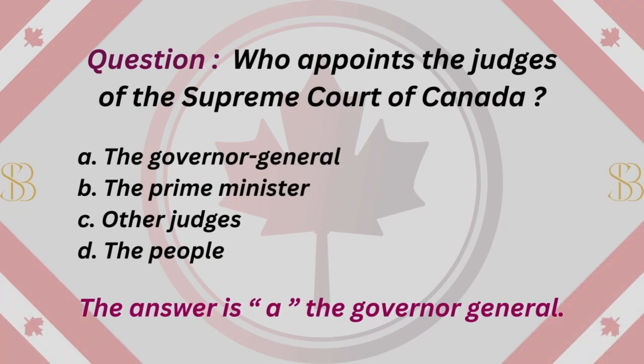Question: who appoints the judges of the Supreme Court of Canada? A. The Governor-General. B. The Prime Minister. C. Other judges. D. The people. The answer is A. The Governor-General.